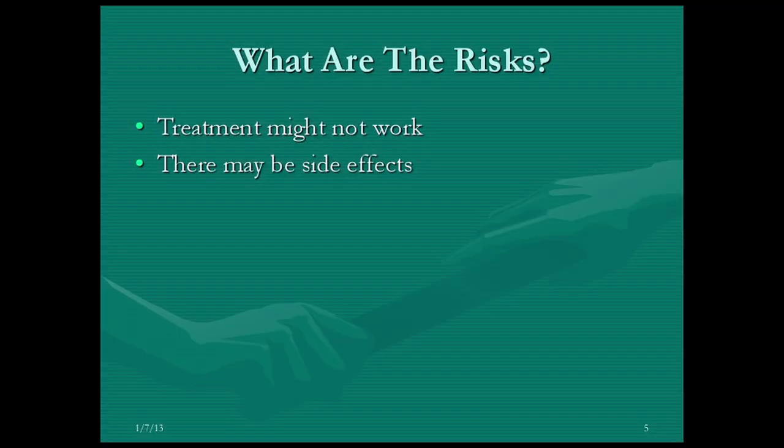What are the risks? The risks involved are that the treatment might not work or that the treatment might cause side effects. You will be told of any known side effects before you agree to participate, and you will also be told of any unforeseen side effects that should arise during the course of the study.